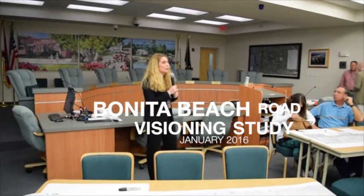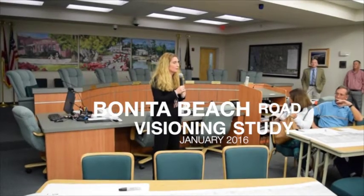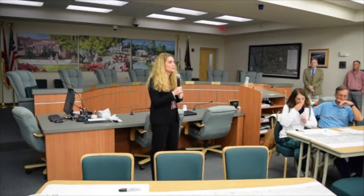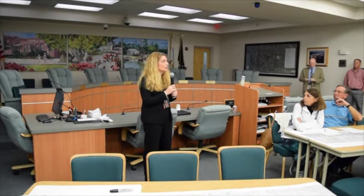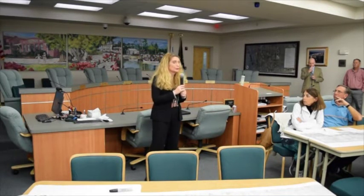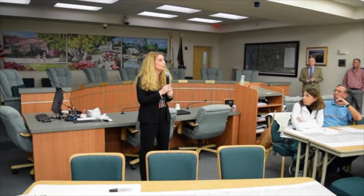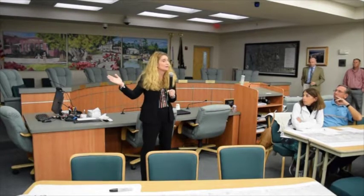This is the Bonita Beach Road Visioning Study, and this is our first public workshop. The city has contracted with Tool Design Group to conduct a study for the Bonita Beach Road corridor. The study begins on the most western boundary from the intersection of Hickory Boulevard and Bonita Beach Road, and it ends heading eastwardly all the way to the end of the city-county maintained road. So it does go past Bonita Grande.